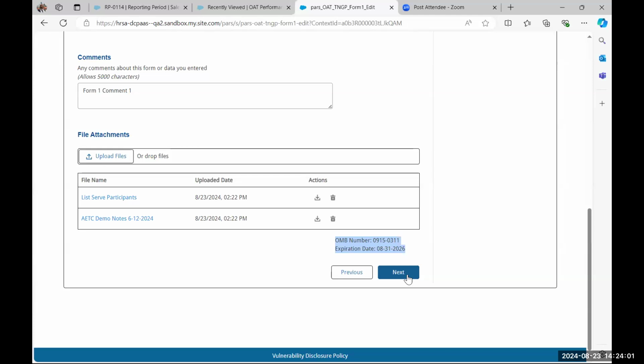A couple of things happen when you click on the next button. First thing that happens is there's a validation check to make sure that everything that you put in meets all the validation requirements for the report. The next thing that happens is the information that you provided is saved. And then the third thing that happens is you're navigated to the next step in the form, or if you're on the last step in the form, you're navigated back to the main screen. So the next button is very important. I mentioned this earlier. You have to click on the next button to save your information. If you don't click on the next button, your information is not being saved.